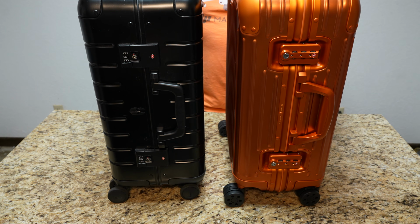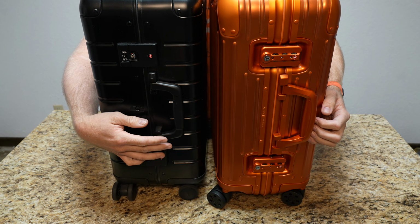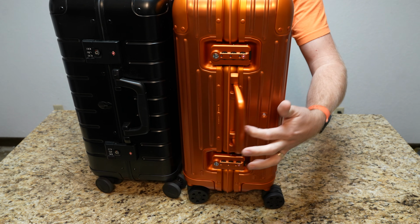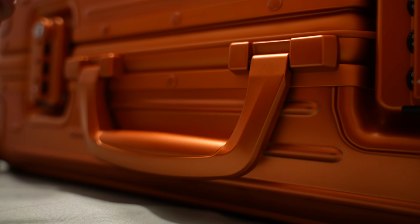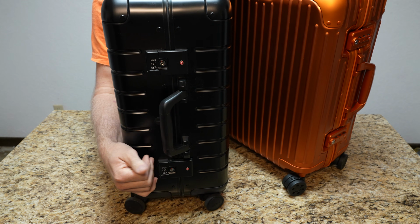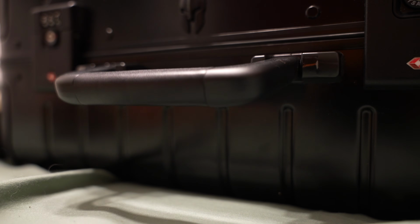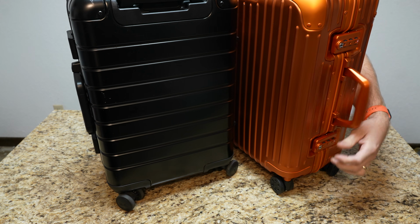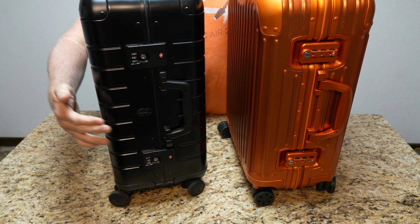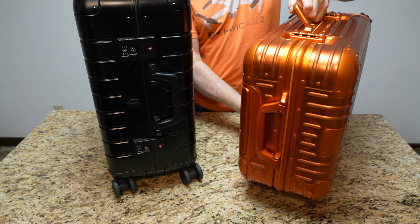Here's one thing that I think the Away Travel luggage does definitely better in certain circumstances: the handles. The Rimowa original carry-on has these spring-loaded handles. They keep it against the actual luggage itself, and we're good. The Away Travel actually has these soft-close spring-loaded handles. They'll keep it against the luggage, but the nice thing is that it's not going to spring back and slap like you get with this guy. In all reality, these soft spring-back ones are really nice. It's the same with the top handle. I actually push it down on its edge.